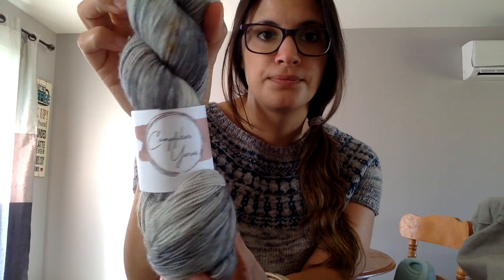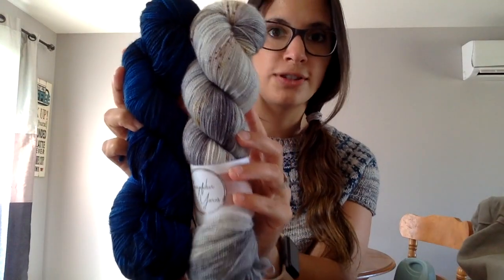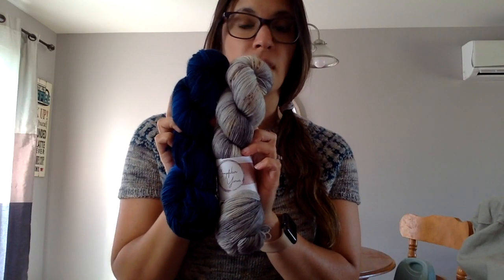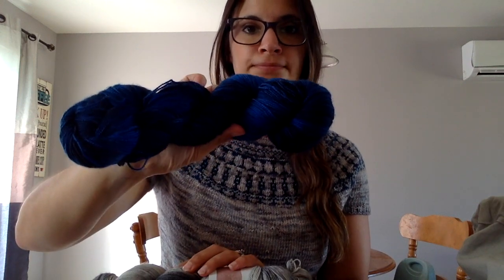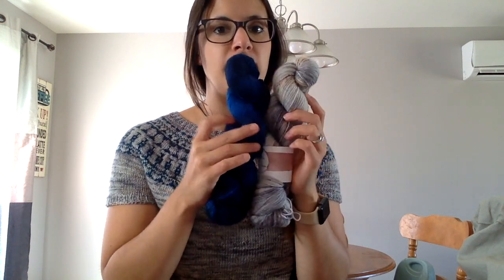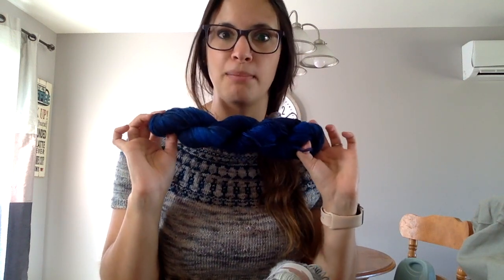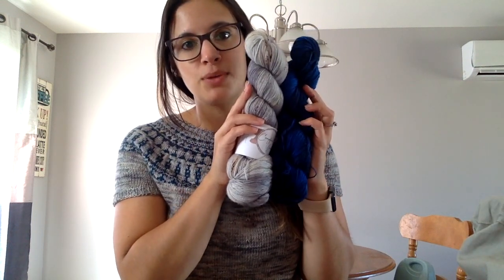So this is her yarn, and this is actually the Tiramisu, and her labels are so cute. And this is Mariana's Trench. This blue, it was so funny because we were chatting back and forth and we were trying to find the perfect blue. I didn't want it too light. I didn't want it too dark. We wanted that popping blue. When you see it, it's just like, okay, that's what we wanted. And we just thought it was perfect together.